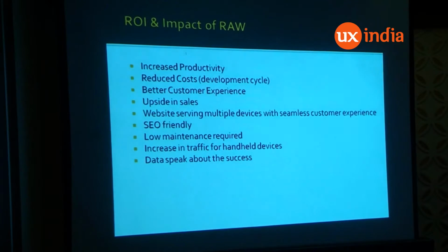So what's the advantage or ROI in this product? We have increased the productivity, in the sense that once you have developed the entire responsive website, the maintenance cost will be less. Now if you are introducing a new feature, it will be reflected on all the devices spread across tablet, mobile and the desktop website.